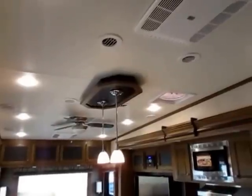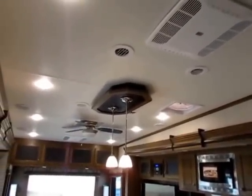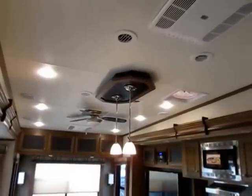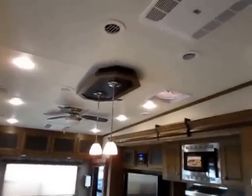This has a 30,000 BTU total central air system. In English, it'll stay cool no matter where you are. This thing has a monstrously powerful air system. 2 air conditioners, both tied into the same central ducting.